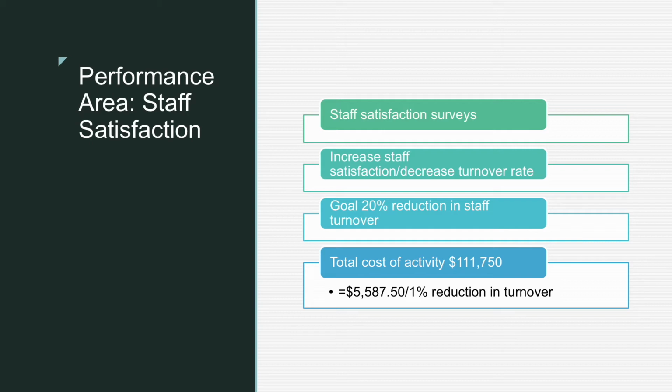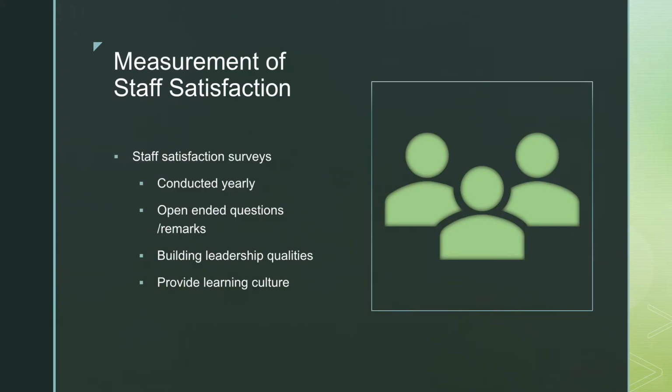And the annual cost of the performance area is estimated to be at $111,750 annually, with a $5,587.50 saving per 1% reduction in turnover. Measurement of staff satisfaction: the staff satisfaction survey will be conducted annually and primarily use open-ended questions with a 5-point rating scale of 1 to 5, 5 being the greatest, 1 being the least satisfied.